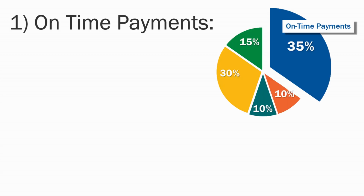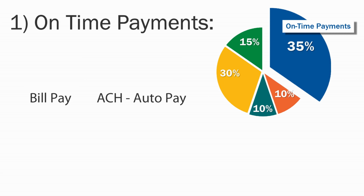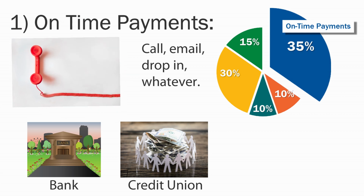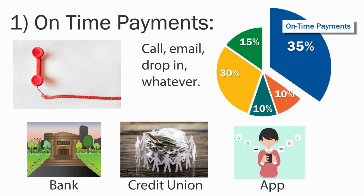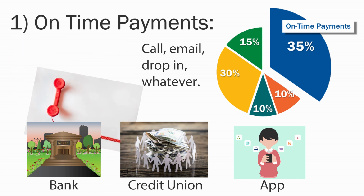Number 1, make your payments on time. It's that simple. You have a due date on your loan payments, just make sure that you're making your payments on time. There are services like bill pay and ACH transactions that allow you to have your money automatically drafted out of your account. Call your bank or credit union and ask them how you can make your bill payments automatic so that you never miss one. Or take a look at their app. Payment history accounts for 35% of your credit score, so that'll help a bunch.